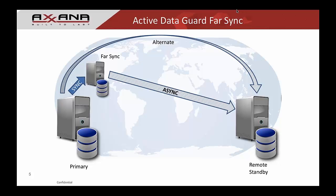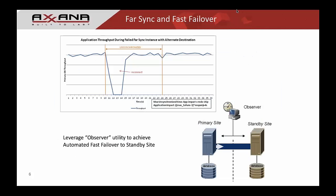So Oracle has provided the capability to automatically switch into alternate mode, which will start sending data from your primary to your remote standby. Okay, so we believe that this is great technology. And one of the major advantages that it brings to the table is that it enables you to automate much of the processes that happen during disaster recovery.